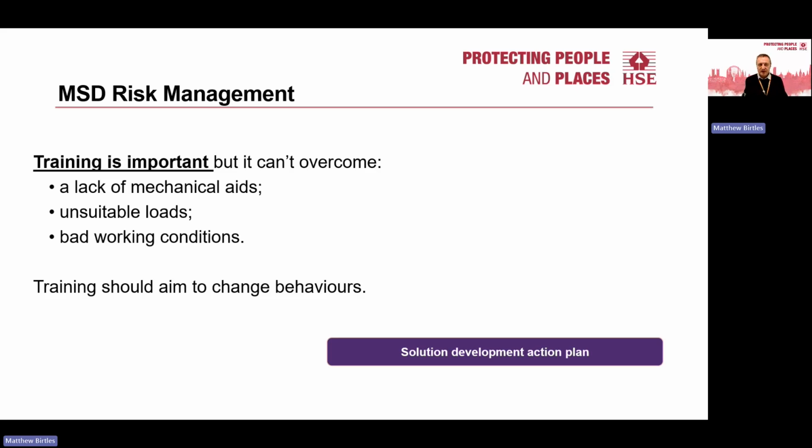And don't forget, it's one of the things that you can give people at work which will actually be transferable to home. People can take that good knowledge you get from training and start behaving in ways at home when they're moving house, gardening or whatever. They can behave in those ways to hopefully protect themselves from injury that are home-based as well. Training can't overcome rubbish jobs, and it should always aim at changing people's behaviours.